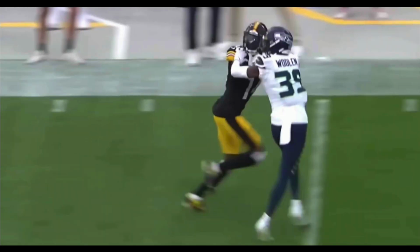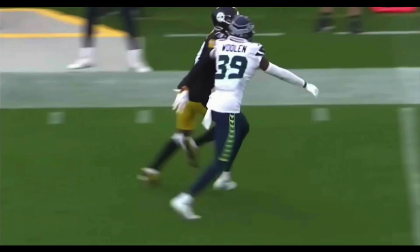Pickens trying to vary the speed, and Woolen right there, even though he's turning into him, I don't necessarily like that. Me personally, I would turn and mirror what the receiver is doing there. You just never know how a referee would think about this. But man, he pretty much runs him into the concession stand right here, running stride for stride with him. Man, it's definitely a good-looking athlete here.